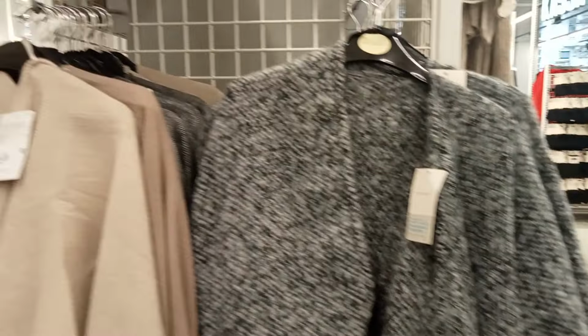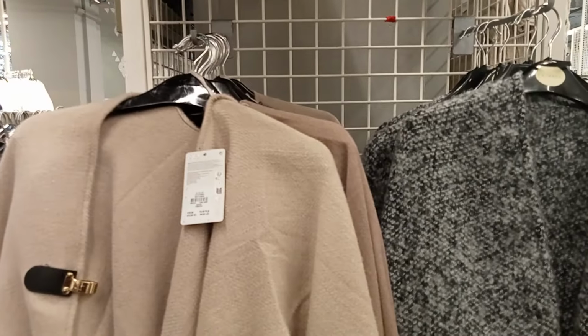Primark also has this, which looks like a shower. It's 16 euros for both.